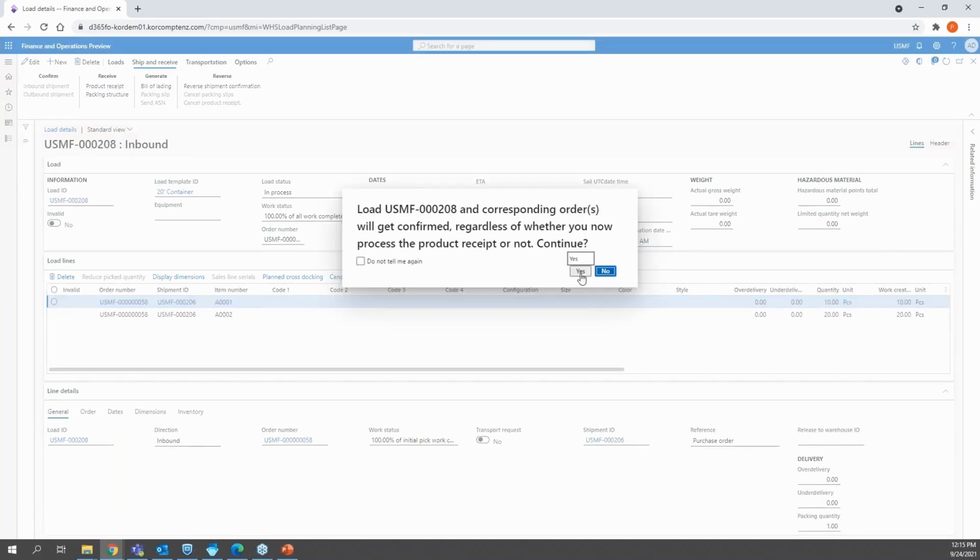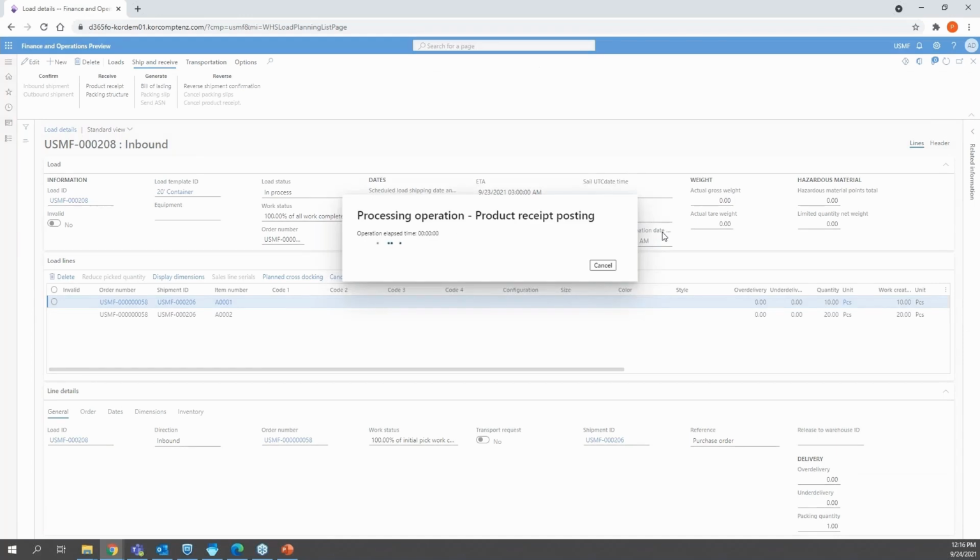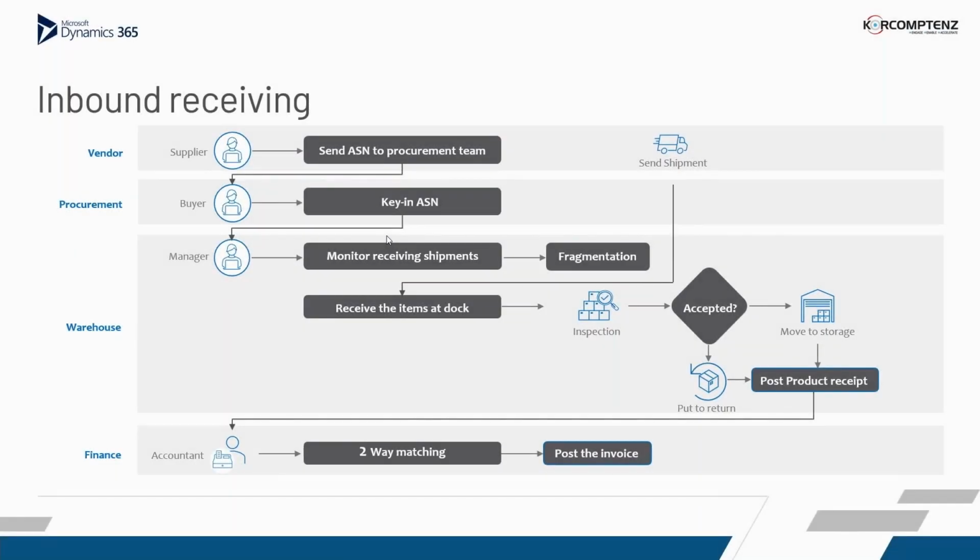So now I'll click as the system is suggesting. Regardless of whether you process the product receipt or not, orders will get confirmed. So now I have received these items and I'm posting the product receipt. Now we have seen how it works. If we go back to our process flow, we have seen what it's done on accepting: move the items to the storage.